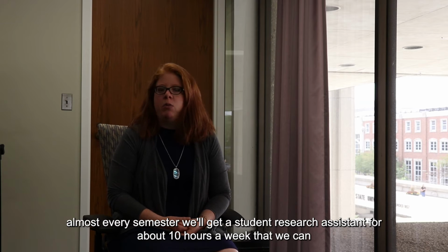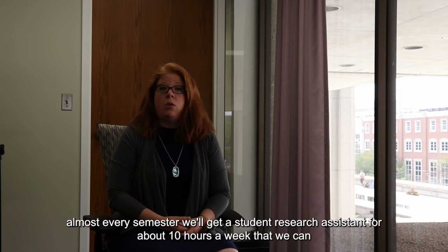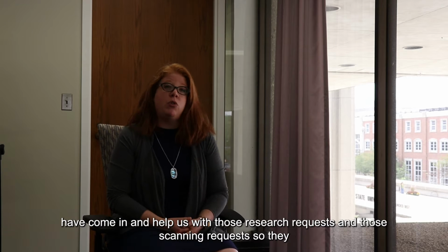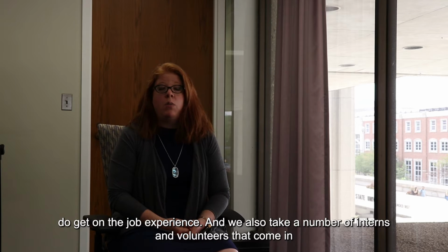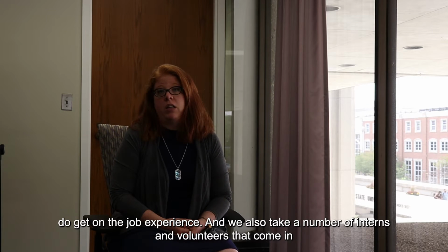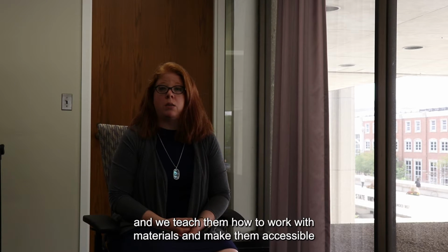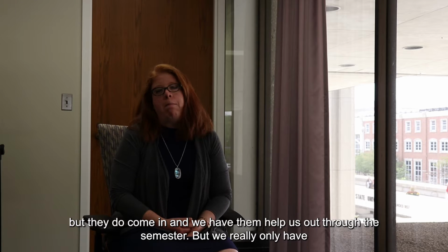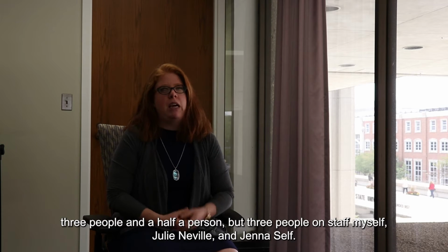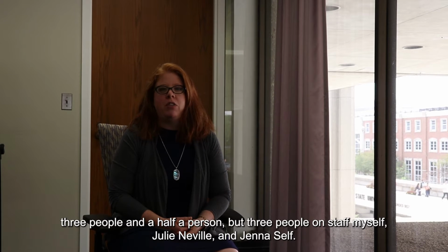Almost every semester, we get a student research assistant for about 10 hours a week who can help us with those research requests and scanning requests, so they get on-the-job experience. We also take a number of interns and volunteers, and we teach them how to work with materials and make them accessible. They help us out through the semester. But we really only have three people and half a person on staff: myself, Julie Neville, and Jenna Self.